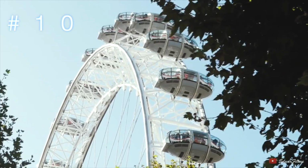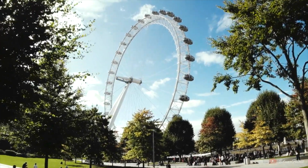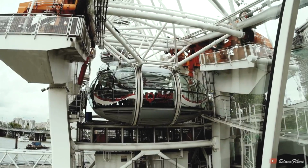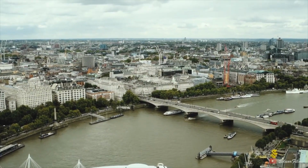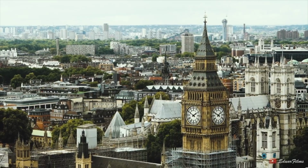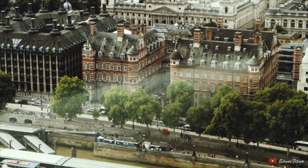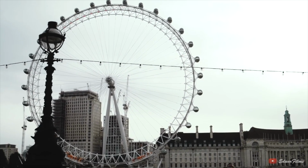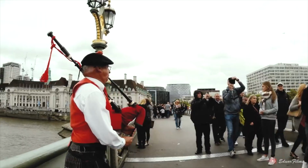Number 10 on the list is the London Eye. A trip to London is not complete without visiting the iconic London Eye. Originally constructed to celebrate the millennium, the Eye is a giant Ferris wheel offering gorgeous views across the city. At night, the wheel is lit up in seasonal colors and is the centerpiece of London's annual New Year's fireworks display. You can share one of the spacious pods with other visitors or splurge on a private pod for yourself and someone special.